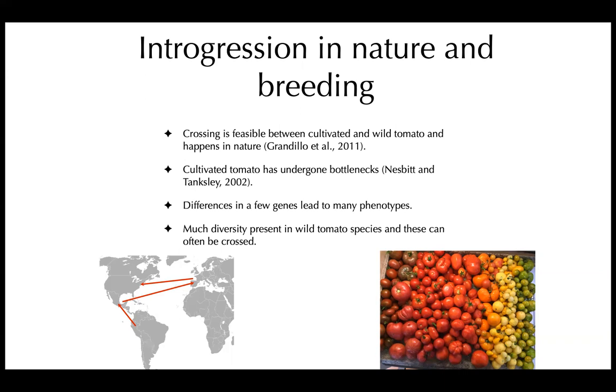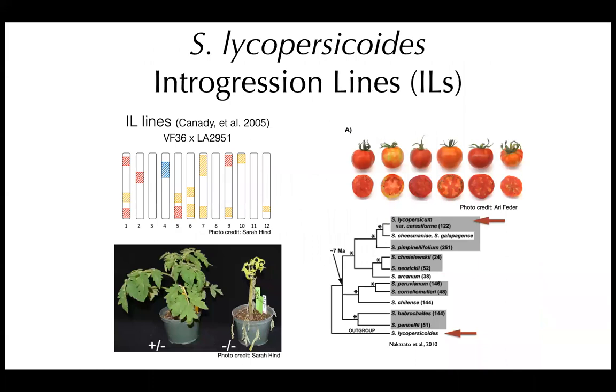So you can see there looks to be a lot of diversity based on phenotype, but much of what you see here is just controlled by a handful of genes. So again, this is what makes the wild species really, really useful. One of the wild species, which I mentioned, which is more distantly related, is Solanum lycopersicoides.